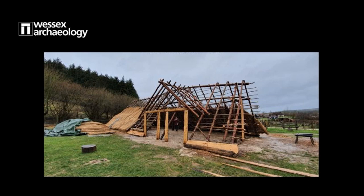hearth had gone. Now the buildings, if you've ever been to Butser, you would know that all of the buildings have fires inside them. So the intention is to light a fire in these buildings, and it will almost certainly be on the western side, so the opposite end of the doorway, if you like. But unfortunately, no, we didn't. Archaeologically, we didn't find any evidence for hearths.